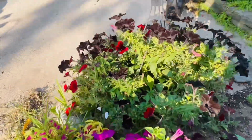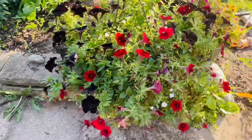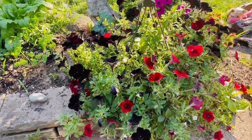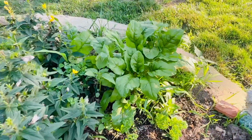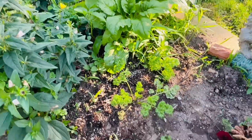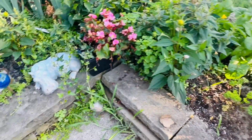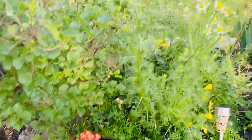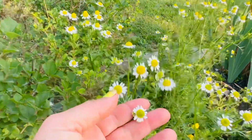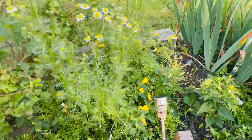And then this guy, he's doing okay. I have to maybe deadhead that one, but that one was just absolutely stunning with the red and the black again. I actually planted beets up here. Normally I would plant flowers, but I put beets and I put parsley. The beets are doing really well. Parsley just got planted, so it's tiny. There's a pink begonia there and another orange one there. And then this is chamomile. So I have to harvest these flowers and I can dry those up for tea for the winter.